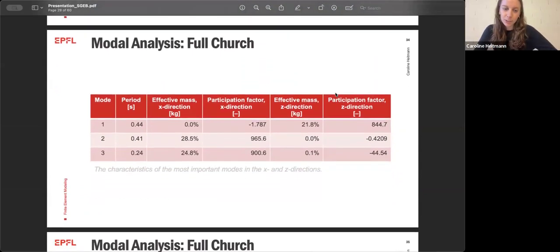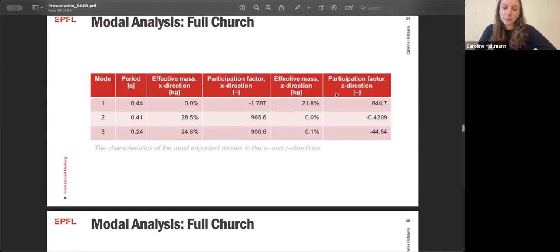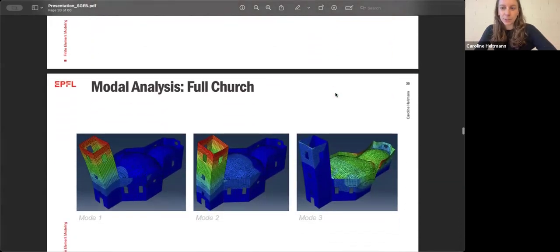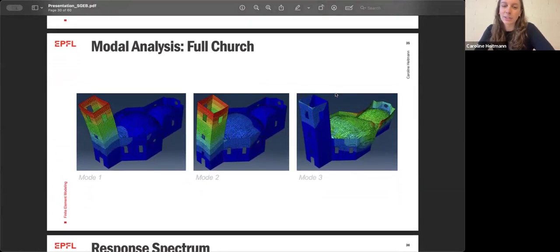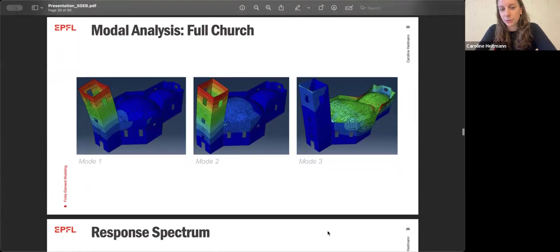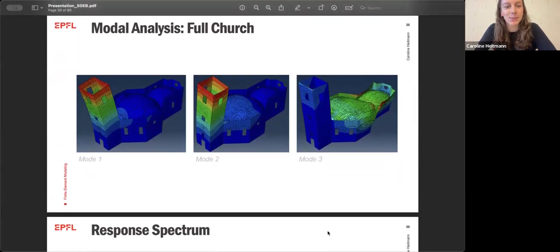Then looking at the full church, we can see that our period is going to get smaller, which indicates that proportional to the bell tower, we have a much more rigid structure, which is what we'd imagine because the bell tower is a rather slender structure, and so not very rigid proportional to its mass. But we can still see that in the principal modes of the church, the bell tower is very active. As we get into higher modes, the rest of the church body will be more activated. But it's just interesting that the bell tower is so present in the modes.